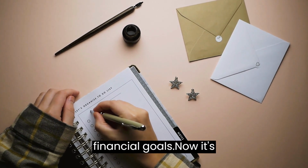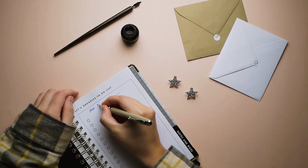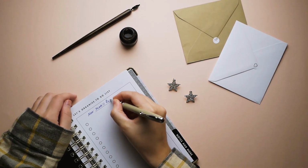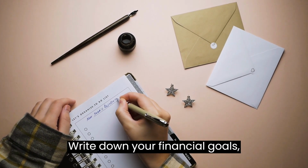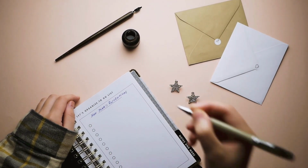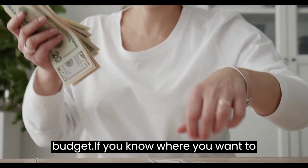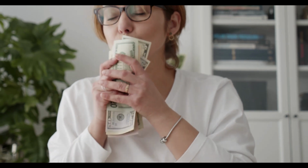4. Define your financial goals. Now it's time to define your financial goals. Think about what you want to achieve, whether it's buying a house, saving for retirement, or traveling. Keep in mind that these goals need to be realistic and achievable. Write down your financial goals, including specific deadlines and amounts. Remember that defining financial goals is important because they will give direction and purpose to your financial budget. If you know where you want to go, it will be easier to plan the trip.